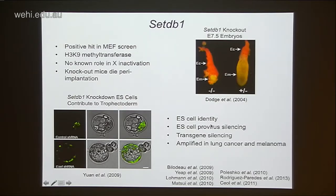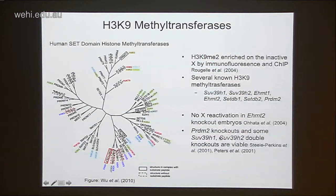Setdb1 also plays a role in endogenous retrovirus silencing and transgene silencing, and it's been shown to be an oncogene amplified in lung cancer and melanoma. So the first thing we did to try and validate Setdb1 was to turn back to our shRNA library.